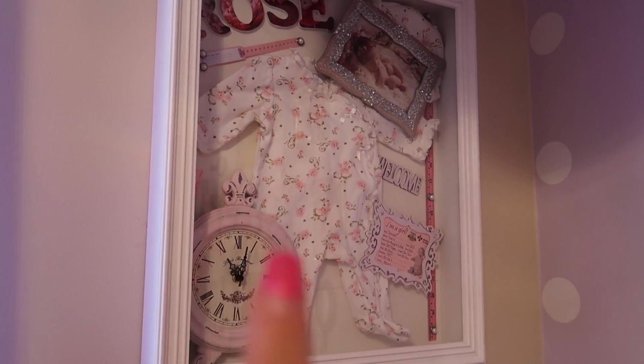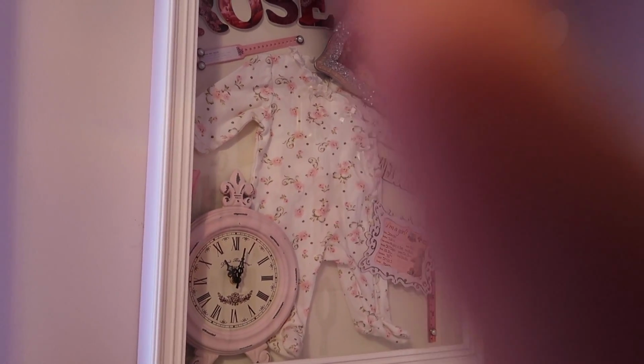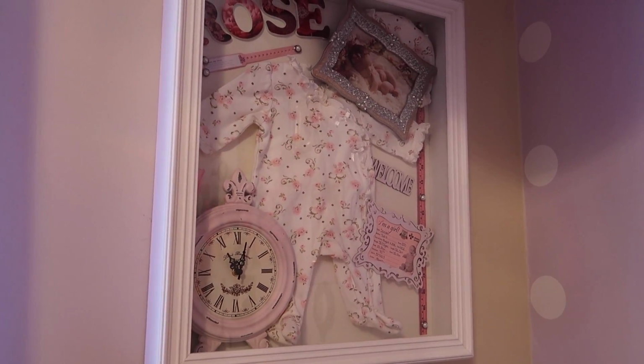I have a clock that is set to the time that she was born. I have a measuring tape that is the length that she was when she was born. The little sheet that we got from the hospital. A newborn photo of her, and that's from her newborn photo shoot. It wasn't of her in that little outfit, which is kind of one of my regrets.